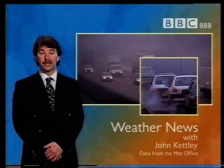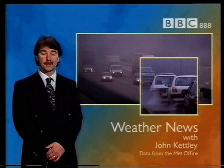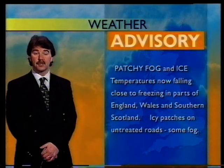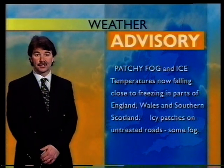Well, a word of caution first of all. If you're travelling tonight and first thing tomorrow morning, temperatures are falling pretty close to freezing already in some parts of the country, and there'll be some freezing fog patches to watch out for too. The exception being the northern half of Scotland. Here there's too much cloud, there's some rain about as well, and the breeze is a little bit stronger.